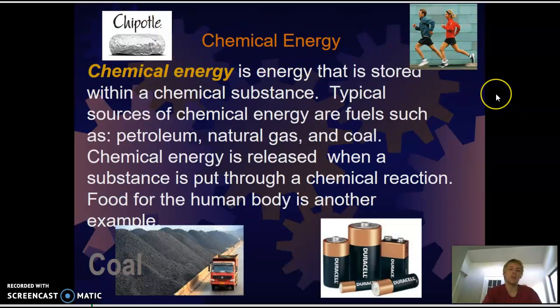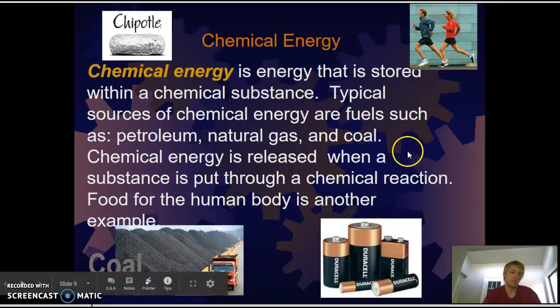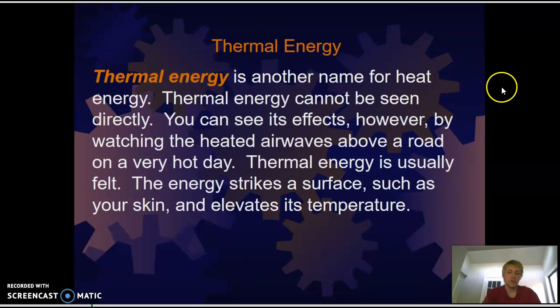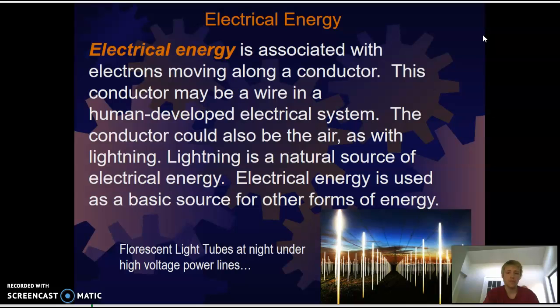Chemical energy is when you break down a particular substance through some kind of chemical process and thereby release energy. When you eat food, your body processes it in this particular way. That's, in a way, how our bodies create their energies, through this chemical process. Thermal energy is anything that's hot, has thermal energy. Very straightforward, not much to say there.